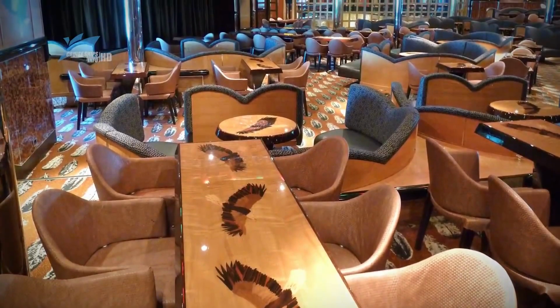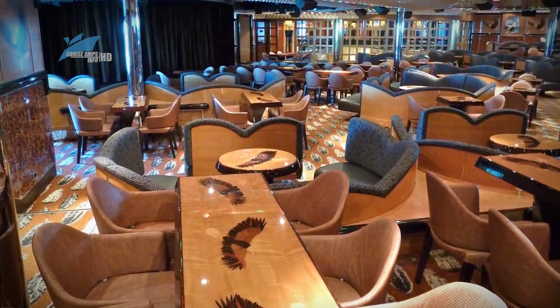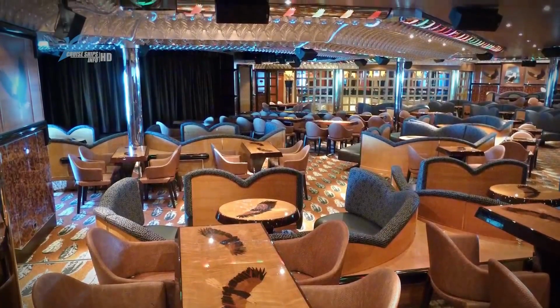The aft show lounge and comedy club Eagles seats 425. Marquetry top tables feature eagles in flight and realistic-looking eagles inhabit various vitrines throughout the room.